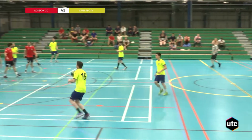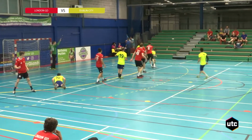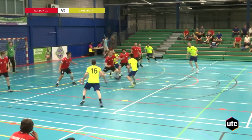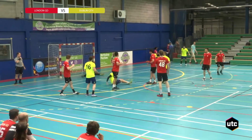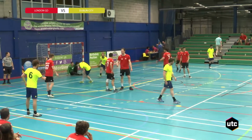Zagier on the ball, plays it out to the left-hand side. Paredes, Zagier, nice work there, and a space to go into, but he turns his back. Zagier again dances his way through the defense. Shot came in, but he was fouled on the way through.